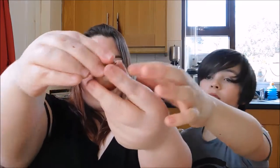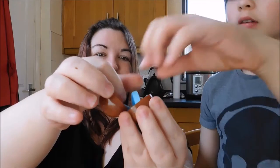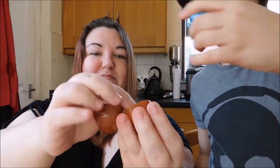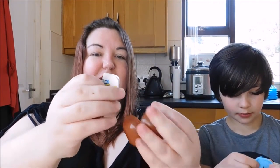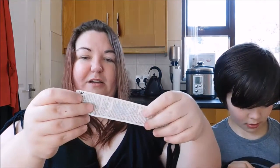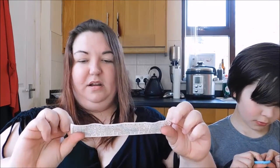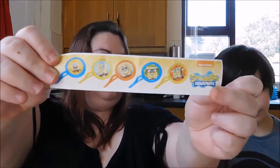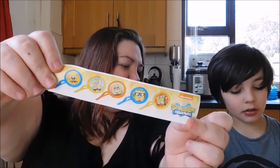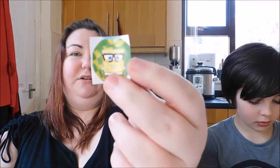So look, it's a capsule like opening this way. Rather than wait, it's something that you have to build, I think. Right, it is a SpongeBob thing again. There's some stickers there. I don't need instructions. I think it's a key ring or something. Anyway, there's a sticker to go in the middle of it.